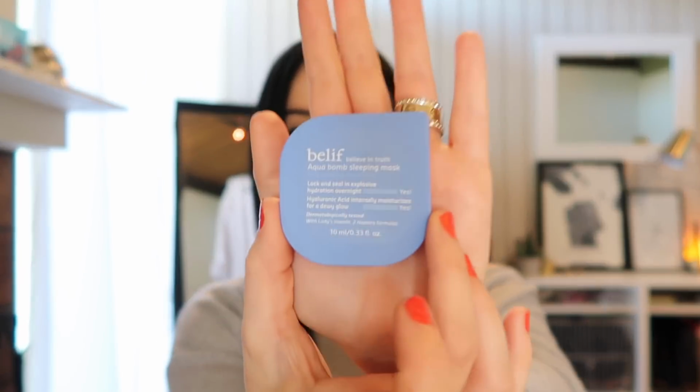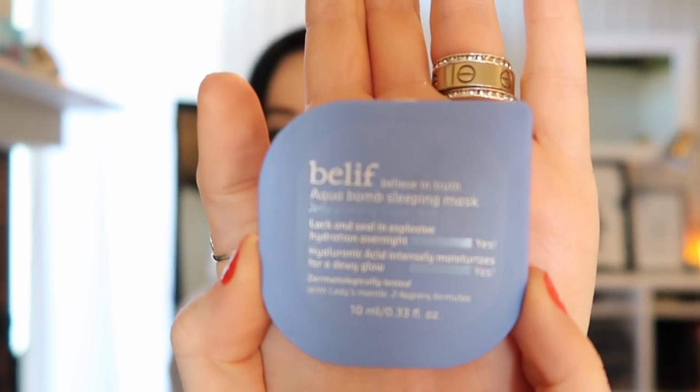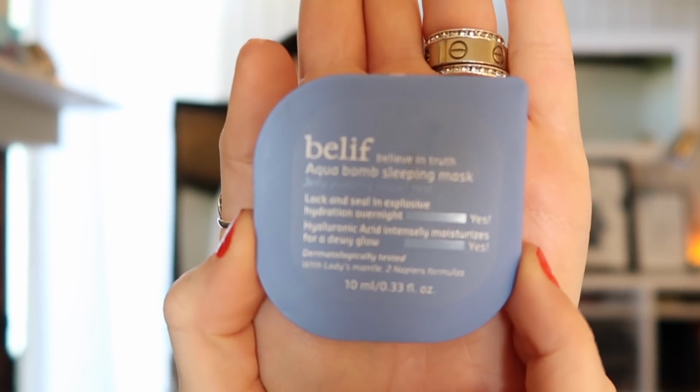Okay, so one of the products that I got to try from Sephora is called the Belief Aqua Bomb Night Mask.